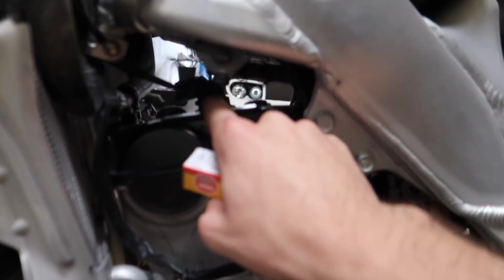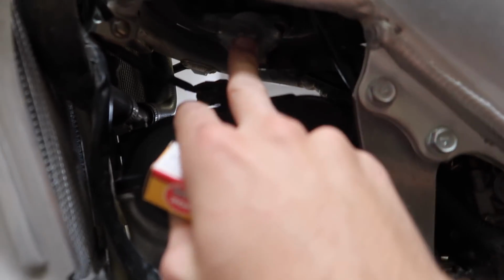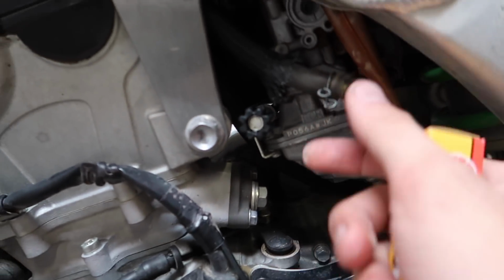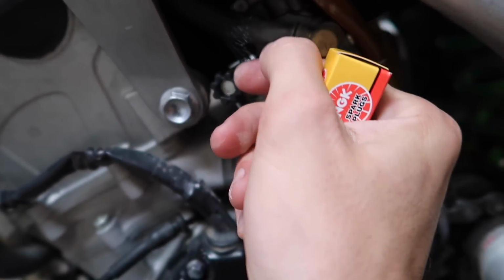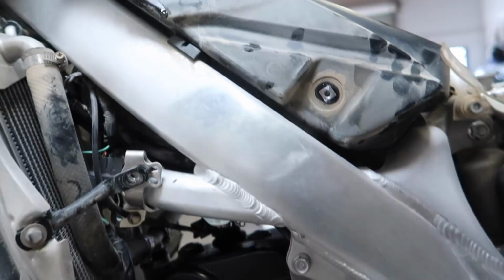Now, the only way to access that is to take the fuel tank off, which is easy. So I just unbolted all the plastics. I turned off our fuel switch, and you can see our fuel hose is right here, and that leads down to this little clip right here. So I'm gonna take this off, pull the line off. We'll probably leak some gas, not too much. At that point, tank comes straight off.